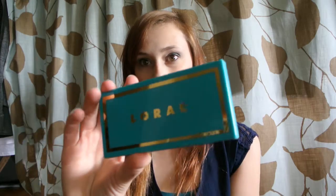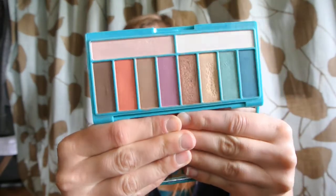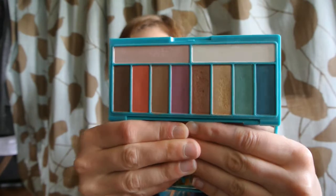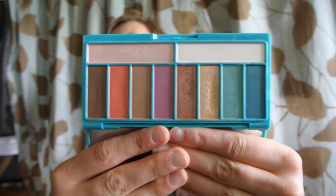And so I bought it, and this is what it looks like. Oh yeah, isn't it so pretty? It's this teal color with gold, and then you open it up and there are 10 colors, and this was $24. So that is like cheaper than drugstore prices, right? And they're so spring, and they could be fall depending on what combination you did. Today I did a gold on the inside and blue on the outside. Can you see that?